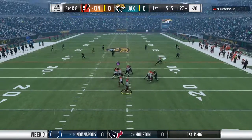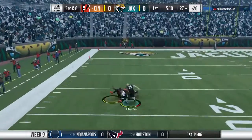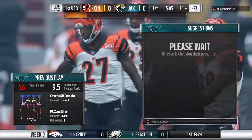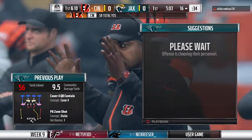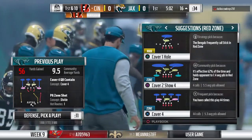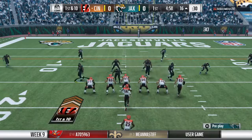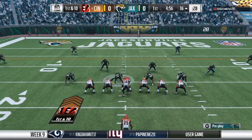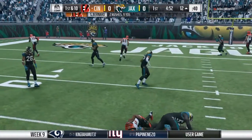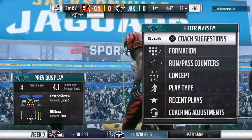Fakes the give to Bernard. Dalton, he's going to air it out deep for Green. That's caught inside the 20. A big play. Dalton to his favorite target, Green. 56 yards. And now a first down following that long gain. Dalton gives to Bernard, and he is leveled. Knocked down hard.